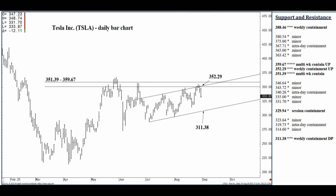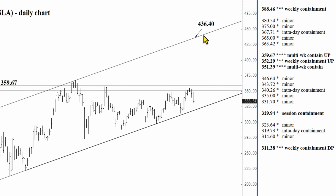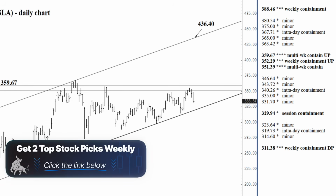But if we do close the week, and it's not going to happen today, let's just say above 359.67, then we enter a long-term buy signal that should, over the following 5 to 8 months, yield the 521.96 5-year channel top. And while we're at it, I can mention how over the following 2 to 3 months, we should see 436.40. So if we close the week above 359.67, you could reach for 440, 450, 460 strike out-of-the-money calls that don't expire. I would probably go 6 months out on this 2 to 3 month play just to preserve delta and reduce the time decay element, theta, from the equation. But that is entirely up to you.